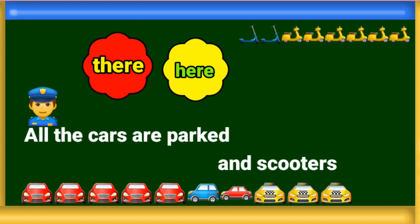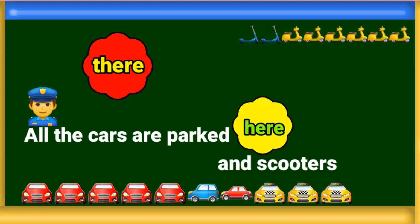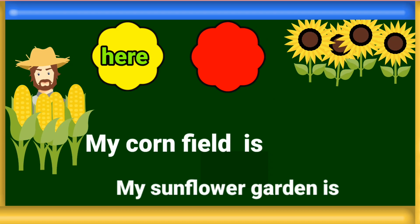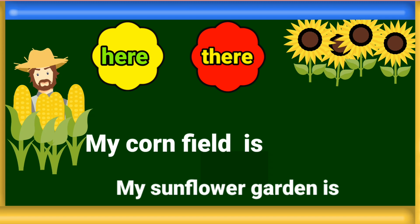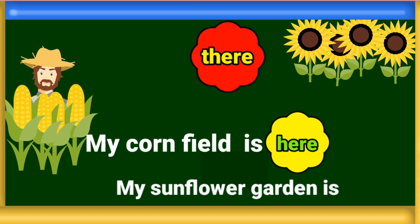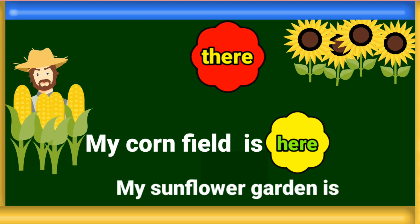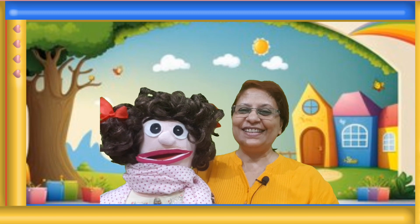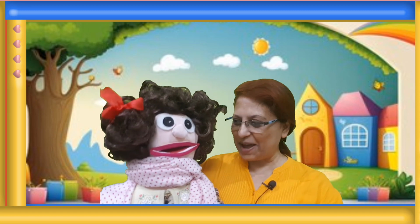All the cars are parked here, and scooters there. Good job. My cornfield is here, and my sunflower garden is there. Well done.